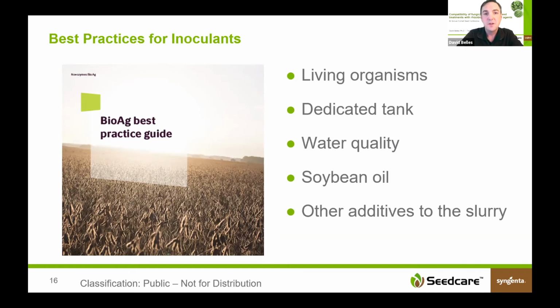Also, many treaters use soybean oil, or other oils, to help with the treatment process. And generally, this has been shown not to be an issue and doesn't seem to have any effect or harm on the bacteria. And it also may even improve the quality a little bit because it dries a little bit slower than just straight water. It's also important to check all of the other things that you're adding to the mixture, the slurry. In addition to the seed treatment part, you could add other polymers or colors, or maybe another product from somewhere. And you want to make sure you check all of those when you're applying it with an inoculant. So important to think about all of the things that are going into your slurry.